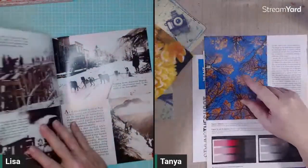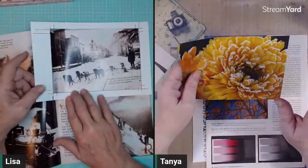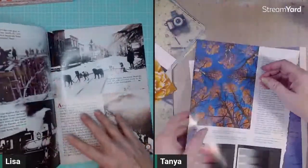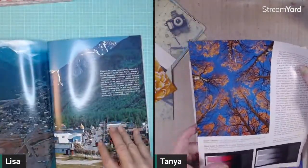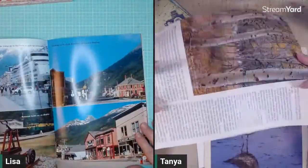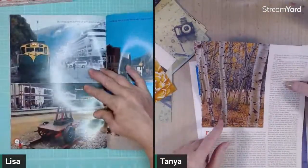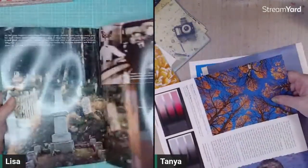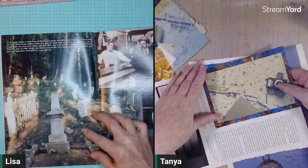Another thing is that I am going to bind my book horizontally, period. So I'm making all of my images go horizontal. This is technically a vertical image, but I can turn it like that, and that is my intention. But this one, I probably wouldn't use because it is actual vertical. Let's see how much extra is on it. I can just cut it out and stick it in the middle.